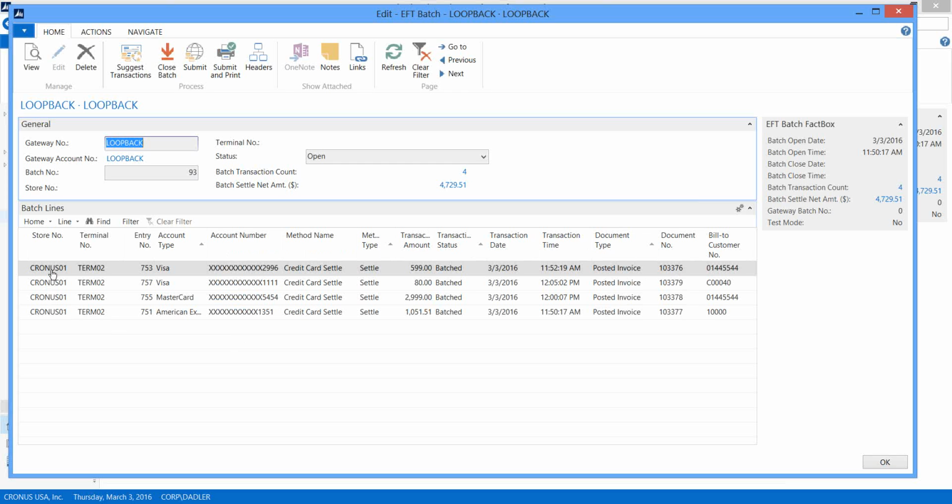I can just come right to my batch. I can come in here and remove a transaction from the batch, or maybe even void it if they want to cancel the order. And I don't have to go anywhere outside of my NAV system to make these kinds of corrections. So we really like the fact that you don't have to log in online to some portal. You can control everything from inside of NAV.